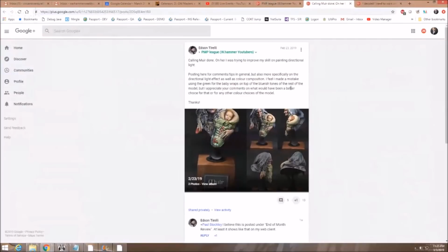Go ahead. All right. So he said he's posting here for comments, tips in general, but more specifically, he's asking about the directional light effect and the color composition. Okay. And he says that he feels he made a mistake by using a green for the baby wraps on top of the bluish tones, the rest of the model. Okay. So let's take a look.